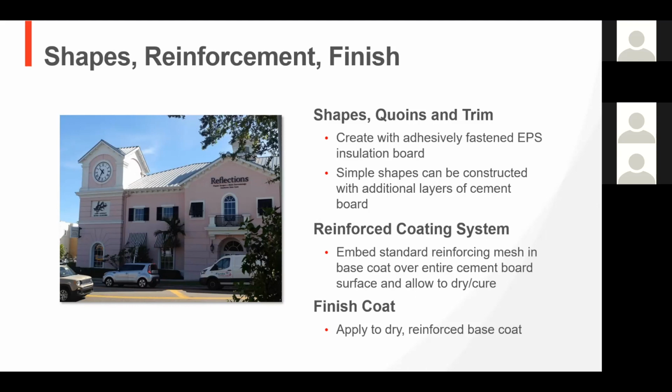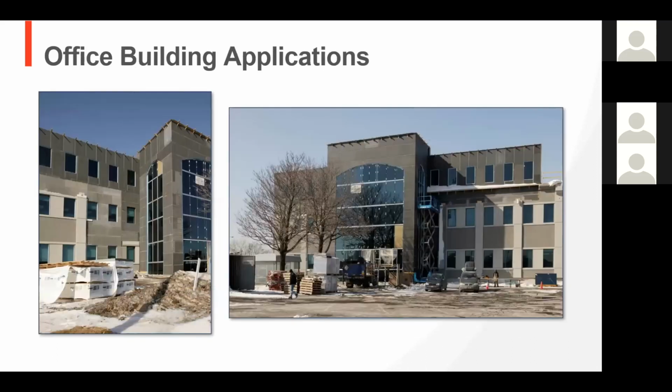So the simple shapes can be constructed, and we're getting ready to see some pictures that will allow you to design what you're looking for, and it's definitely going to be reinforced, and as you'll see by one of the pictures, easily installed in all types of weather. Here we go. So this is the same building, front and back, and it's a real clean job site. And you'll also notice in the picture on the right that there appears to be snow on the ground. So this reinforces what Scott was talking about earlier, that the cement board can be applied in cold temperatures. It can be raining. I wouldn't suggest putting it up in a tornado, but all other weather conditions, it can be installed.